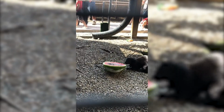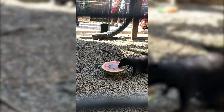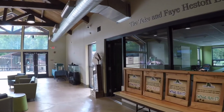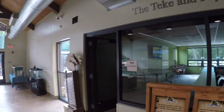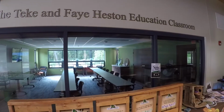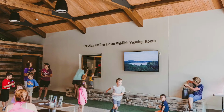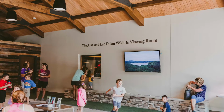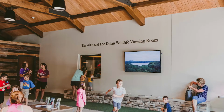Furthermore, our new facility permits us more opportunities for outreach and to educate the public on our native wildlife. The Teak and Faye Heston Education Classroom hosts educational programs and other activities, such as close-up looks at bird banding. Our one-way viewing window in the Allen and Lee Dolan Wildlife Viewing Room shows the joy of baby feedings to the public without worry of stressing our patients.